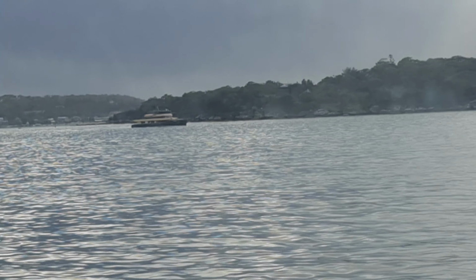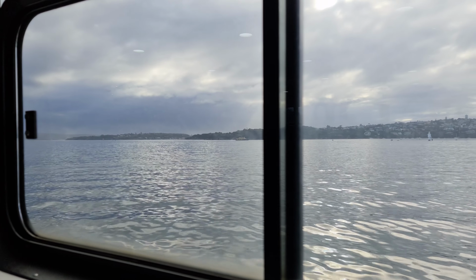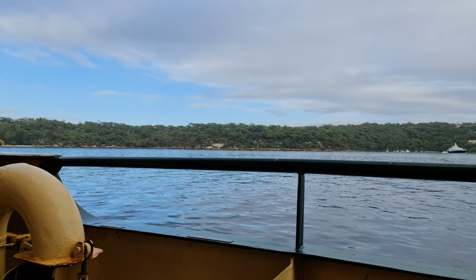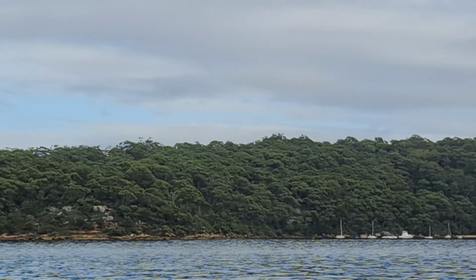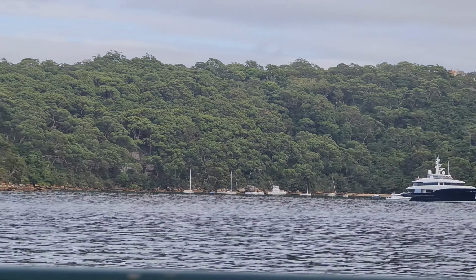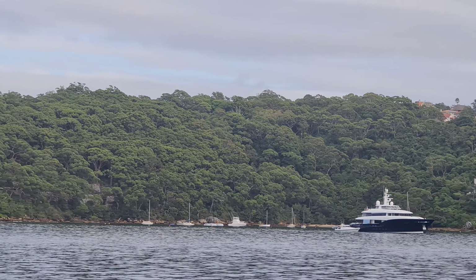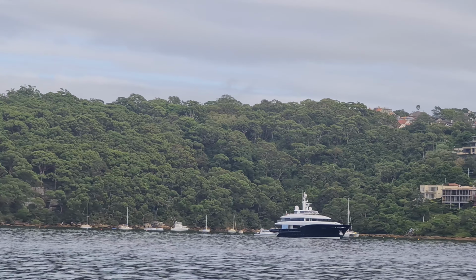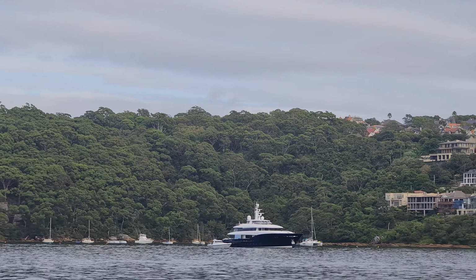passes us by as it travels toward the inner harbour. Moving back outside, I can definitely appreciate the views of the cliffs and of some of Australia's most exclusive postcodes. And I quickly concluded that I'm going to need to cut back on my avocado and latte consumption to buy them. That's all it takes, right?